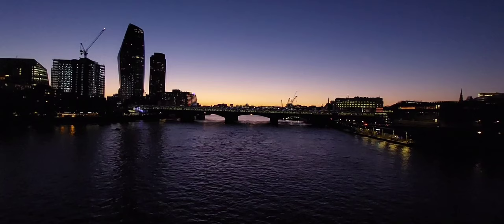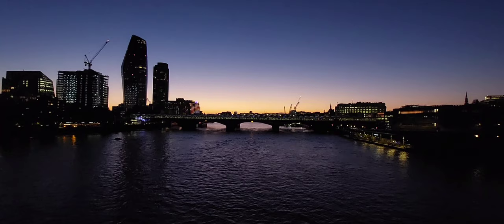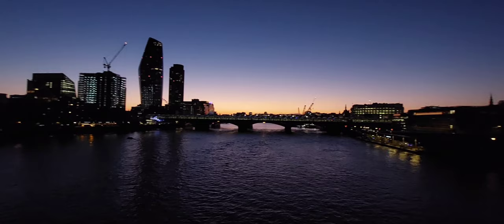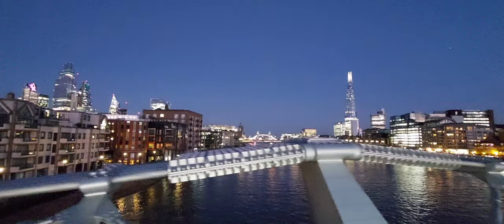Millennium Bridge and this wonderful sunset view is the site of another notorious witchcraft story. A woman lived close to Millennium Bridge, and she was accused of witchcraft by one of her neighbors. The woman in question was called Sarah Moordyke, and Sarah Moordyke was accused of witchcraft by a man named Richard Hathaway.